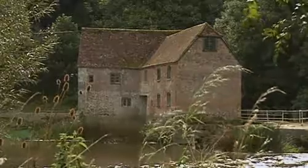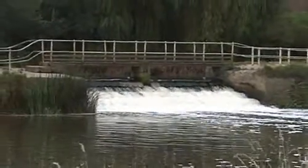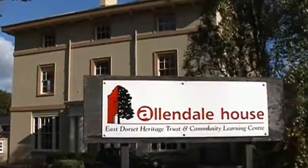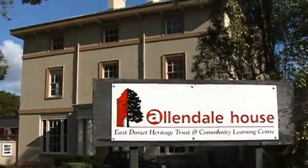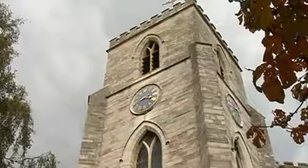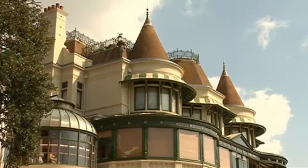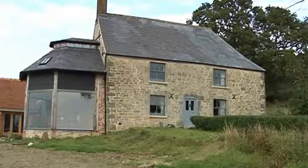Heritage Week is a pan-European event which has been held in Dorset since 1994. Its main organiser is East Dorset Heritage Trust, an environmental educational charity which conserves and promotes local heritage. The Trust's director described the philosophy behind the event.